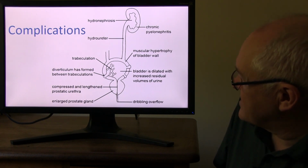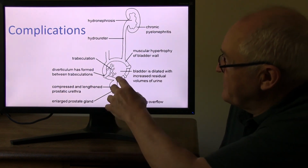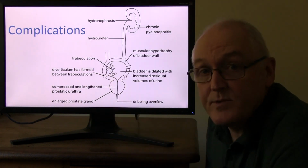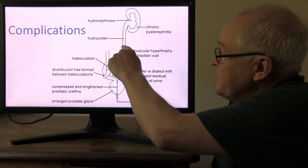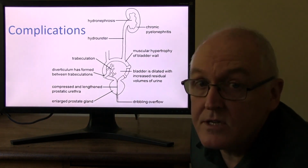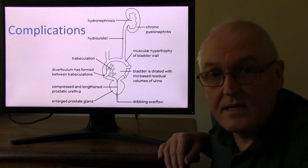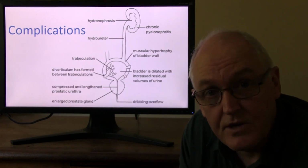The bladder is dilated with increased residual volume and thickening of the bladder wall, and here we see if there's a lot of residual urine, then the vesico-ureteric valves, the valves between the bladder and the ureters, will fail. Urine will dam back up. Urine in the ureter is hydroureter. Urine in the kidneys is hydronephrosis, and over time that will lead to infection in the kidney and renal failure. So without treatment, this is a cause of death because it will cause renal failure.